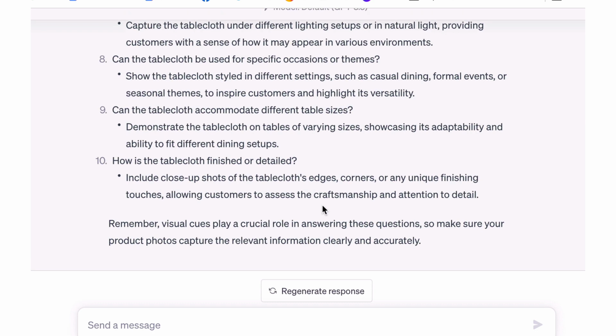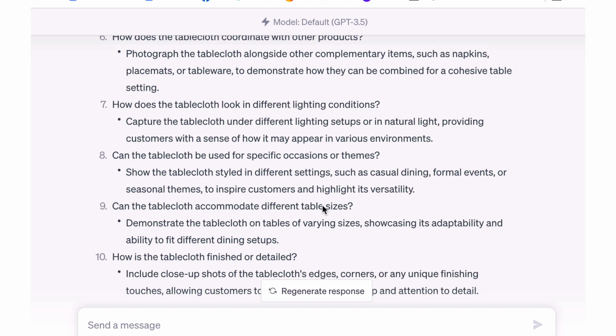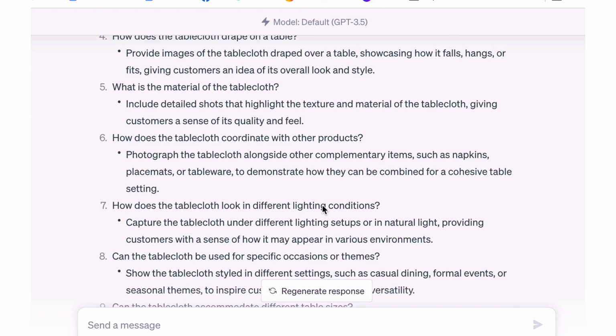Yeah, so I think these are some super duper great prompts, and you could really dive deep in any of these answers that can be really, really helpful in getting ideas.